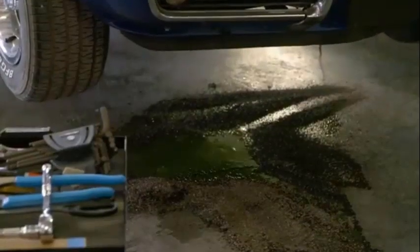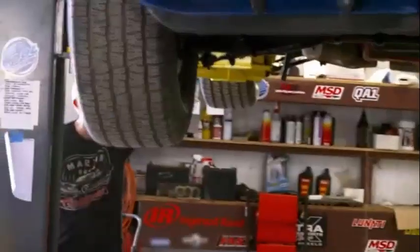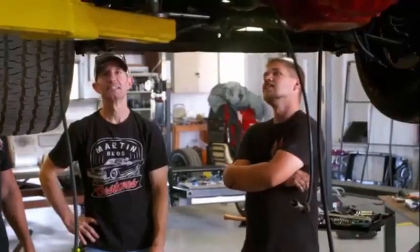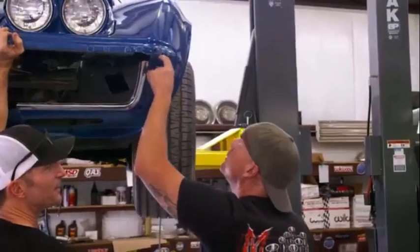All right, let's raise it up. That's good. This is going to be fun getting off. How are we going to get that off there? When we got this Corvette on the lift, we kind of noticed that it's going to be a little bit more difficult than we expected. This kind of car right here causes work burnout.